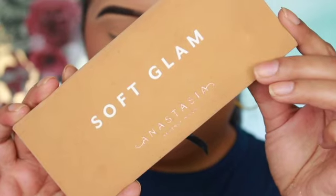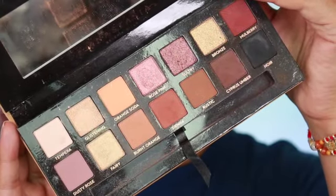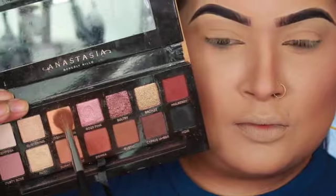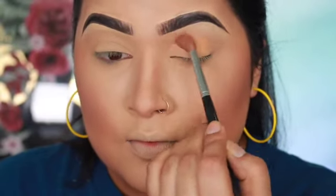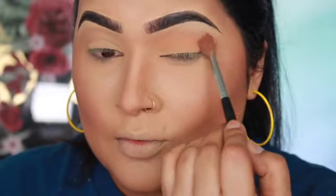And for eyes, I'll be reaching for the Anastasia Beverly Hills Soft Glam palette, you guys. Now again, this is what that looks like. Absolutely love this palette. Very natural, subtle, everyday kind of glam palette, you guys. I'm gonna go and start working with the Orange Soda shade in here. I'm taking that onto a fluffy brush by Morphe.